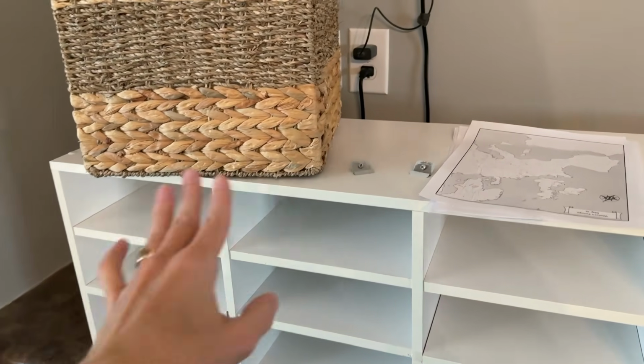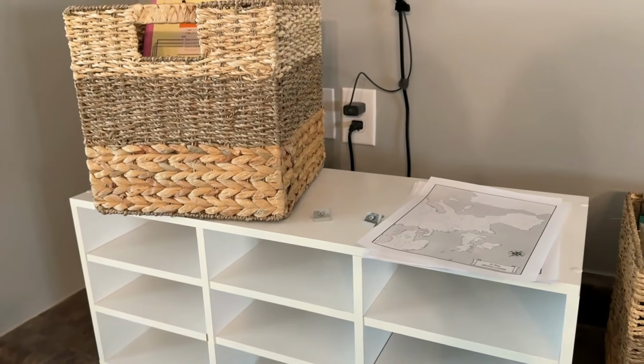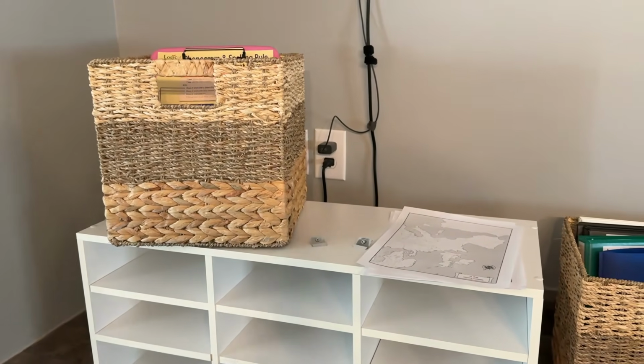I'm not sure what I'm going to do with this shelf yet. The back part is kind of falling apart, but it is still a good shelf, so I might have to find another use for it.